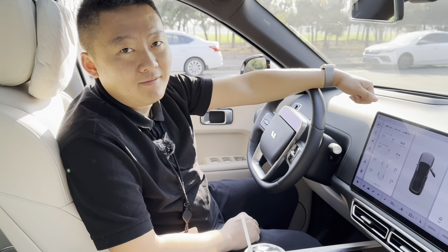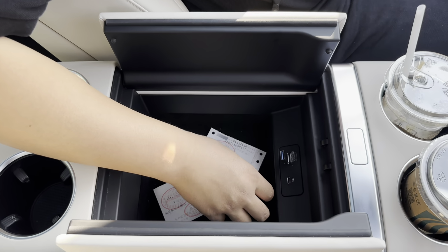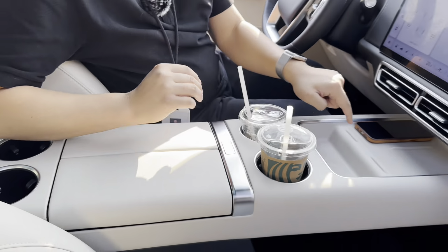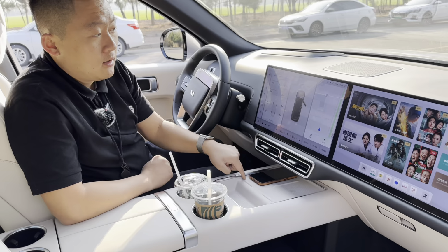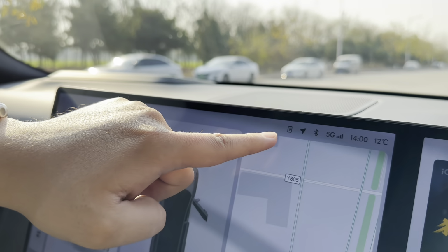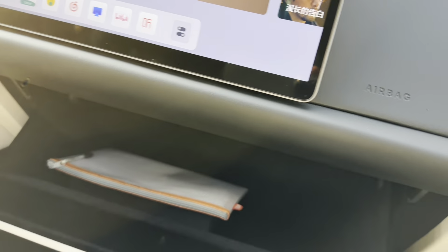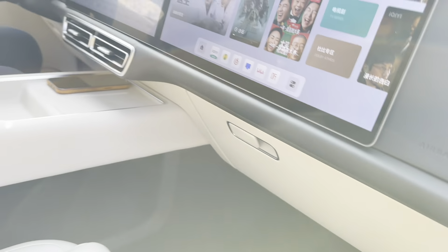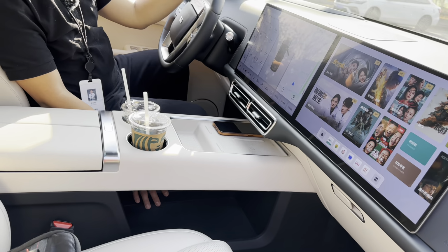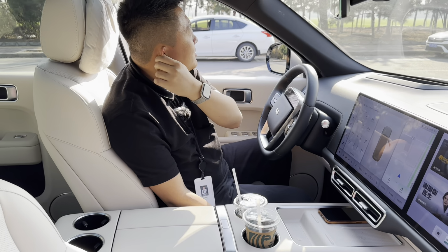Let's just quickly look at the center storage. It charges your phone right here. I have 2 wireless charging ports, and you can see this sign, which means it's already charging my cell phone. There's also a glove box over here, which is pretty important. And we got more storage space down here, maybe for the lady's purse or even high heels. I think it's similar to your Neo, right?